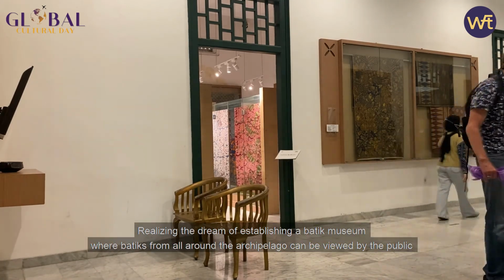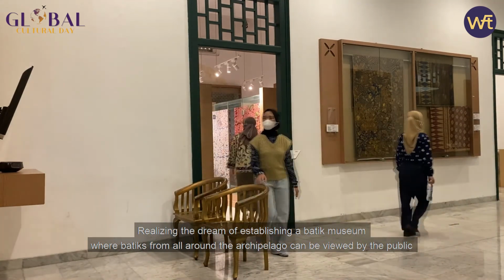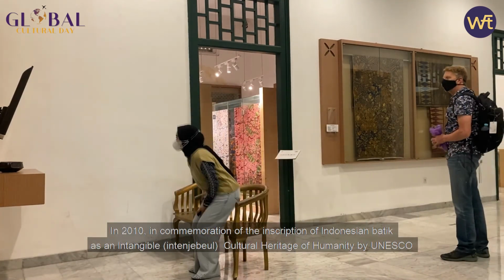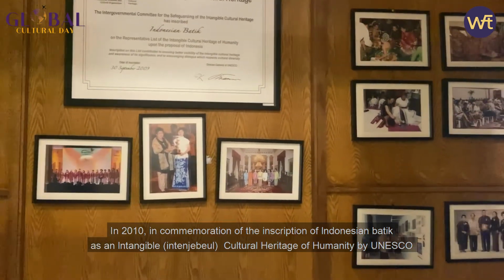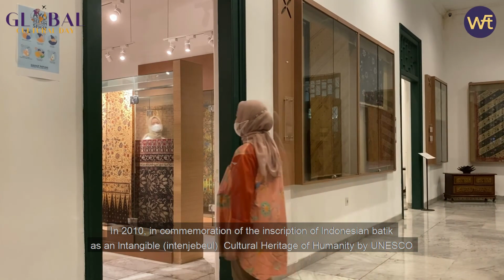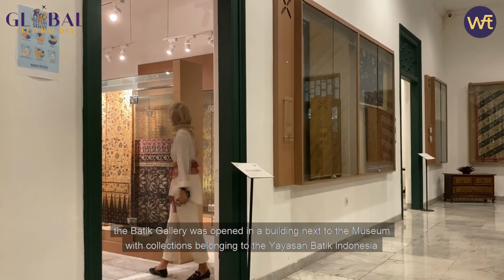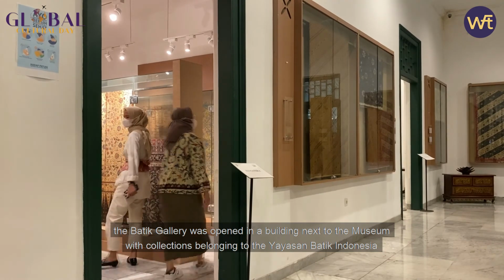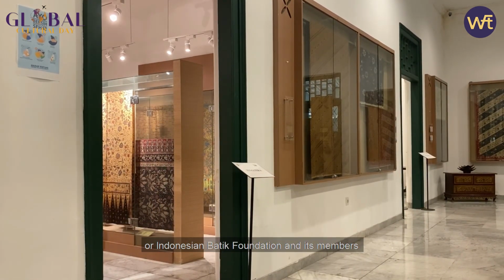Realizing the dream of establishing a batik museum where batik from all around the archipelago can be viewed by the public, in 2010, in commemoration of the inscription of Indonesian batik as an intangible cultural heritage of humanity by UNESCO, the Batik Gallery was opened in a building next to the museum, with collection belonging to the Yayasan Batik Indonesia, or Indonesian Batik Foundation, and its members.